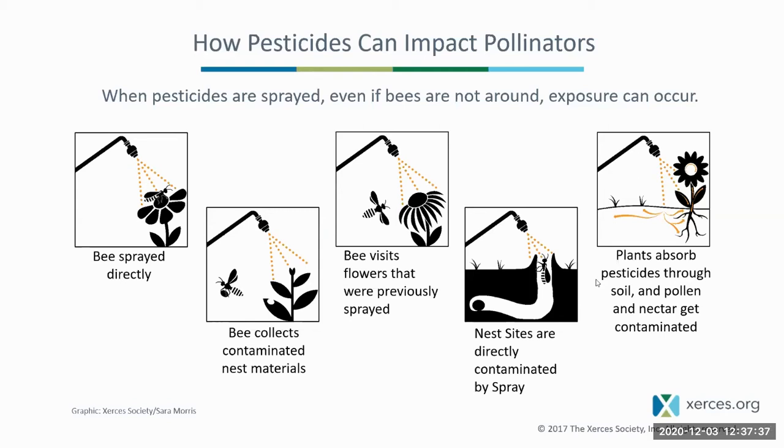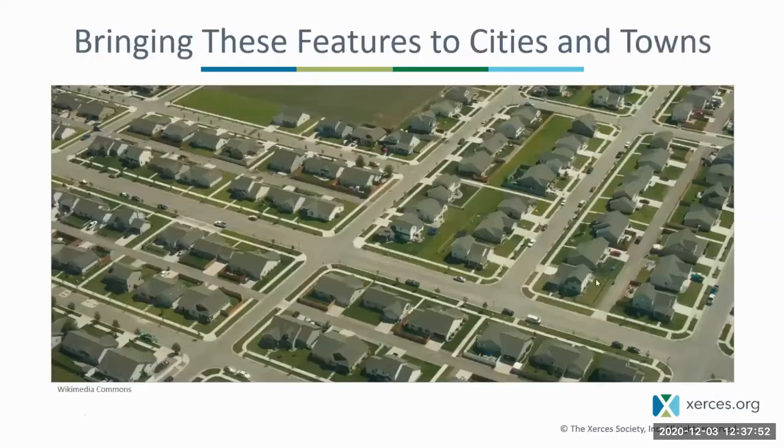pathway of exposure, but it's an important one. Plants absorb pesticides through the soil, and then they take that up through their roots into the plant, and their pollen and nectar can get contaminated that way, which then can have impacts on our pollinators. So that's the 3 habitat requirements: food, shelter, and refuge from pesticides.